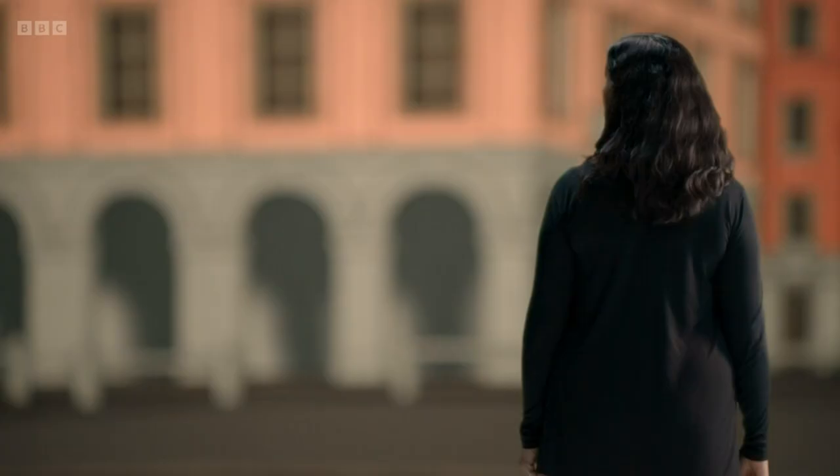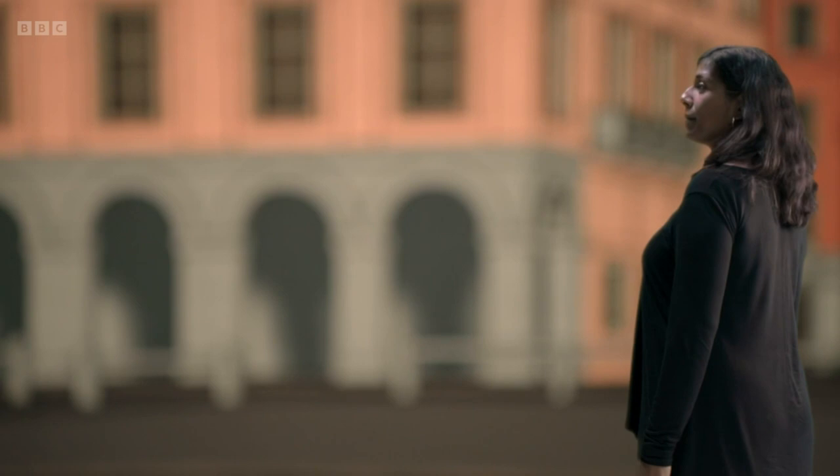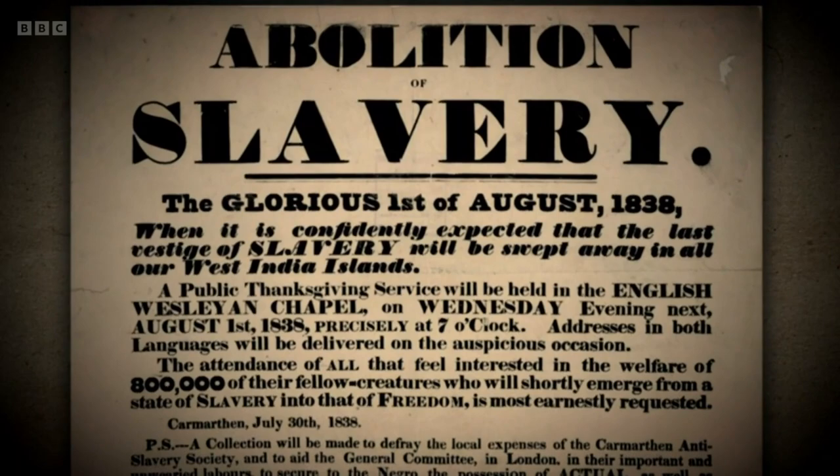So he played for two nights at Covent Garden, and then the theatre closed. He never, ever played Covent Garden again in his lifetime. But 3 months after Ira was at the Theatre Royal, the abolition of slavery in British colonies was passed.